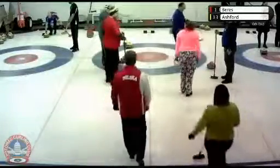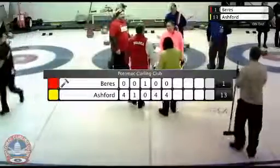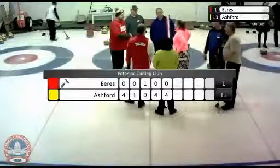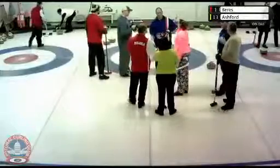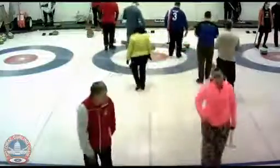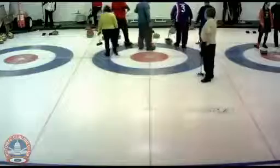So that's going to put us at... and hands are being extended. 13-1. Yep, and they're shaking after five here. Team Beres just not able to put a string of made shots together. A few decent ones, a few nice draws and nice guards. Just not able to get it all together all at the same time.